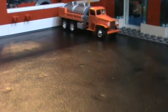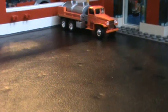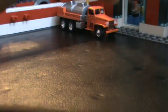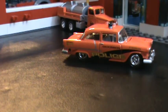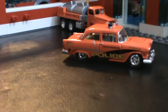But I believe the hood should open. Let me grab something that might open it. My broken razor blade. I don't know if I broke it during a video. Oh, there we go. But I managed to break the blade, so the hood doesn't open that much. You can see a detailed engine in there. So there we go. I think that police car looks nice in the orange color. So next we have the other one.